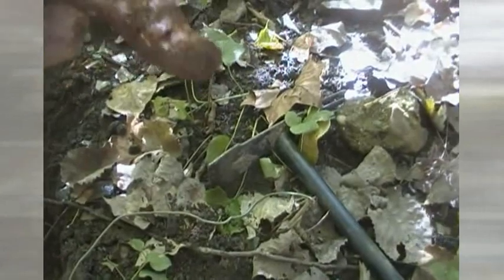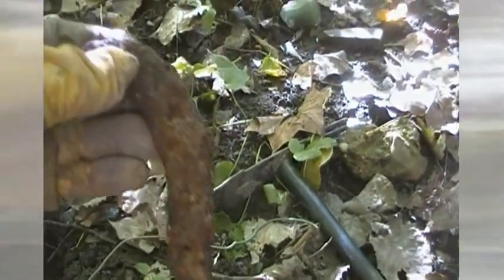But I did find this. That's really cool. I believe that's part of a horseshoe. And then I found this weird metal bar. It's solid, whatever it is, but it's really hard digging in here. There's chunks of concrete, big chunks of concrete, bricks, all kinds of natural rocks, but I haven't really found anything good yet.